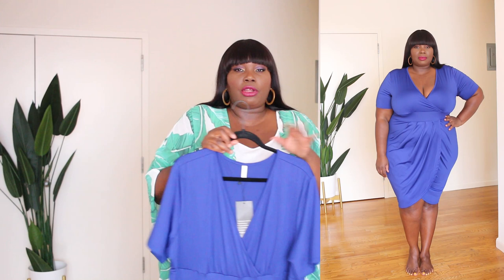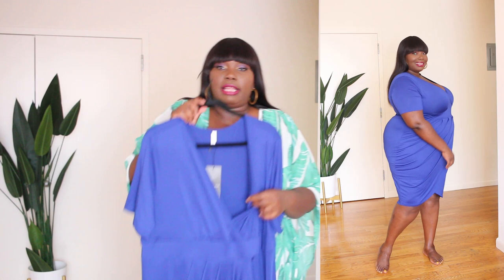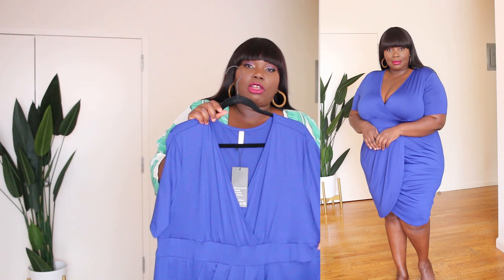This is the kind of dress you could throw a little blazer on with. It is very stretchy. It is a polyester kind of jersey knit. Now it is very lightweight and sheer, and it's also that fabric that does show all of your lumps and bumps. So I thought that this was a really nice dress. Now I also sized up in this.